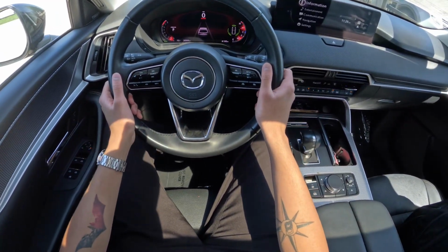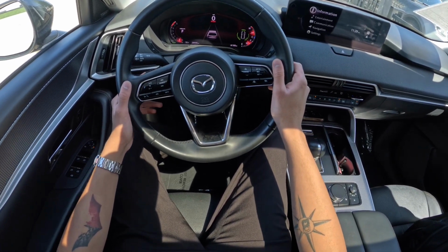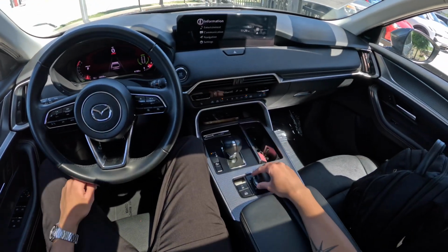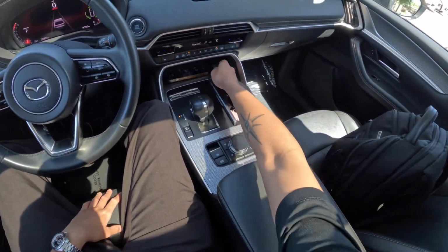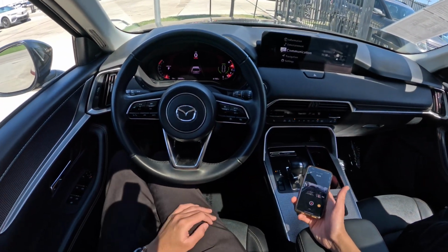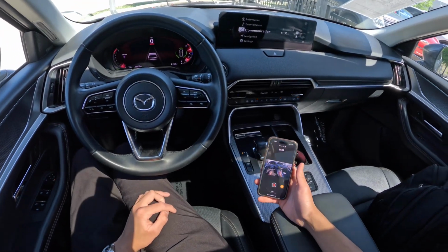Let's scroll through the menus on here real quick and take a look if we can. I'm not sure if the gauge cluster is configurable at all, but yeah, seats are comfortable. Everything's really nice in here. But overall, guys, awesome Mazda right here. Mazda, if you're watching, you did an amazing job. 10 out of 10 effort from Mazda here.